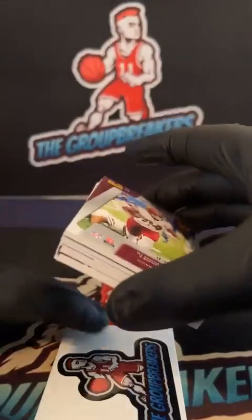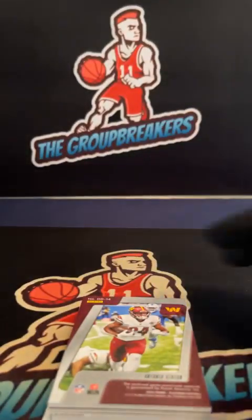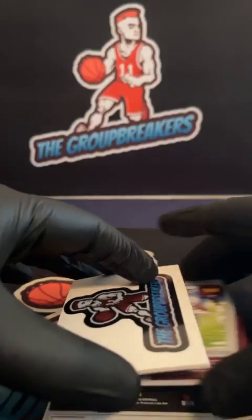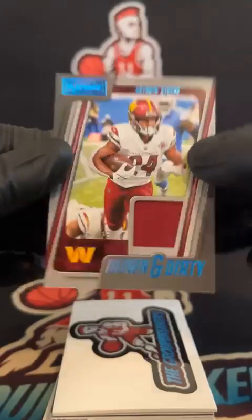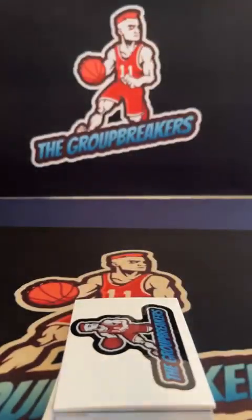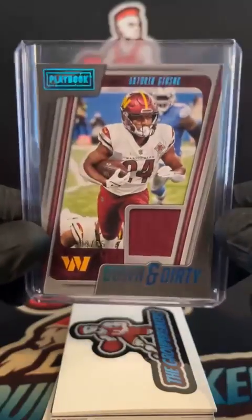Starting out with the hit for Washington. Antonio Gibson, one color patch, 9 of 75. Washington going out to Jeff. First hit, down and dirty. Antonio Gibson.